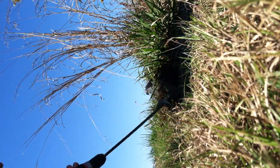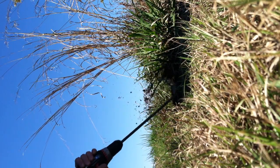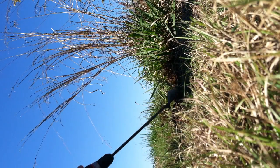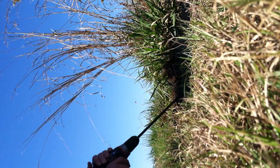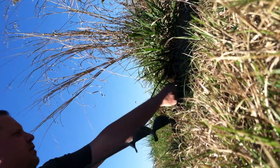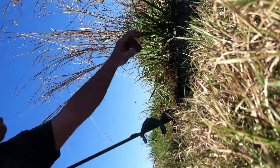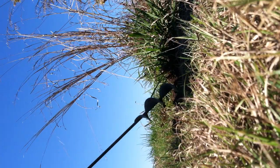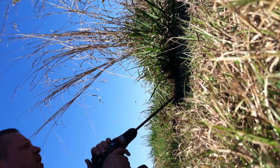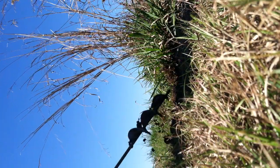Guys, if you do not have a drill with an auger yet, take my advice. You need one. Now, I am sitting by a ditch, so there is, and there I go already using bare hands. I am sitting by this ditch, so there is a possibility that I can catch a raccoon. But we're gonna try to get it just right for old coyote.